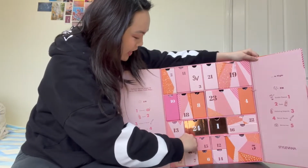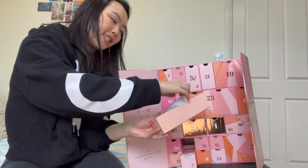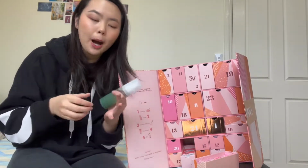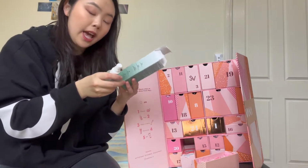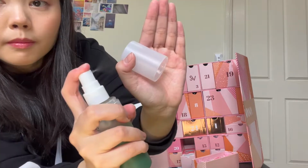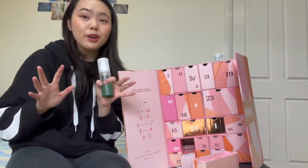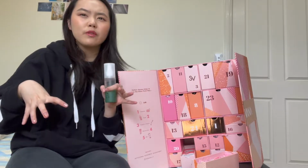We're down here again. Here we have a Harahara Wonder Black Bamboo Mist. So you can use this basically any time of the day. You can refresh yourself. You can use it in the morning. You can use it before makeup. Here it is. And in here you get, let's see, 80 ml, which is quite nice. Let's see the spritz on this. I don't know if it's because the peach hand cream and everything is just fruity, but it smells very fruity.